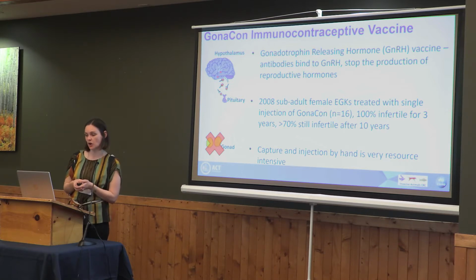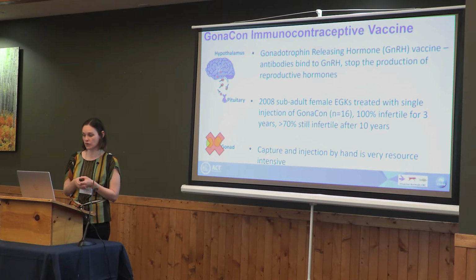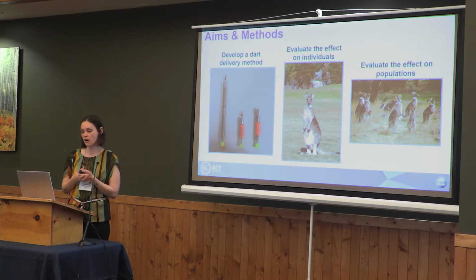The first test of Gonacon in kangaroos was done in 2008, and it was injected by hand into a small number of subadult kangaroos. We had 100% success for 3 years, and after 10 years, 70% of them were still infertile. But the issue with this is that capture and injecting by hand is very resource intensive, and you have to anaesthetise the animals. Which brings me to our current project.